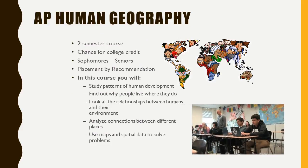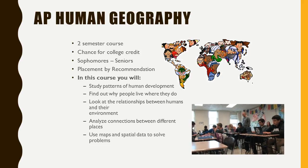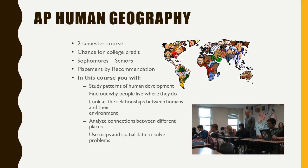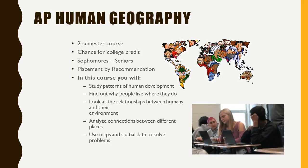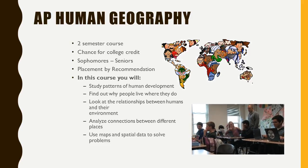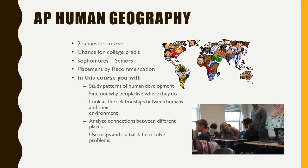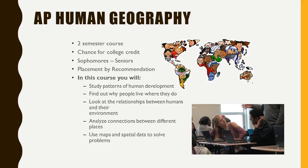AP Human Geography is a two-semester course that allows students the opportunity to earn college credits through the AP exam in May. The course centers around issues such as population, culture, political geography, agriculture, development, and urban development. If you enjoy learning about current events, enjoy doing computer-based simulations, but also being challenged at a college level, this class is for you.